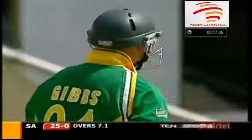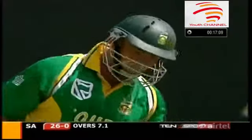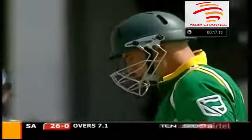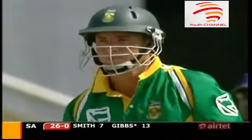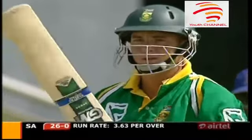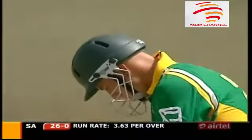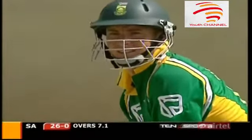But that's sometimes to try and avoid the wide, which they failed to do. Yes, there was definitely some sort of connection with the pad. Interesting that the wide was called. Certainly a loud noise through the stump mics. I think we all might have heard that whenever we might be watching this broadcast. Run rate over 3.5 at this stage, South Africa, after they won the toss and elected to bat.